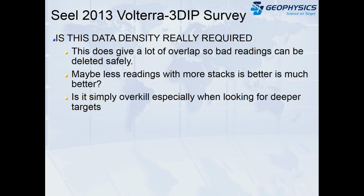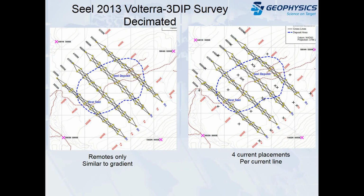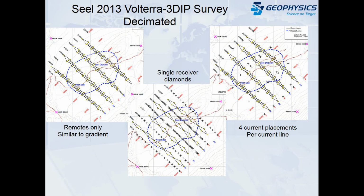We inverted using the remotes only. And then we inverted again by placing just 4 currents on each line, so deleting all the other currents. So we still use the remotes and 4 currents in the middle. And then we also inverted by taking one set of the interlacing diamonds out.